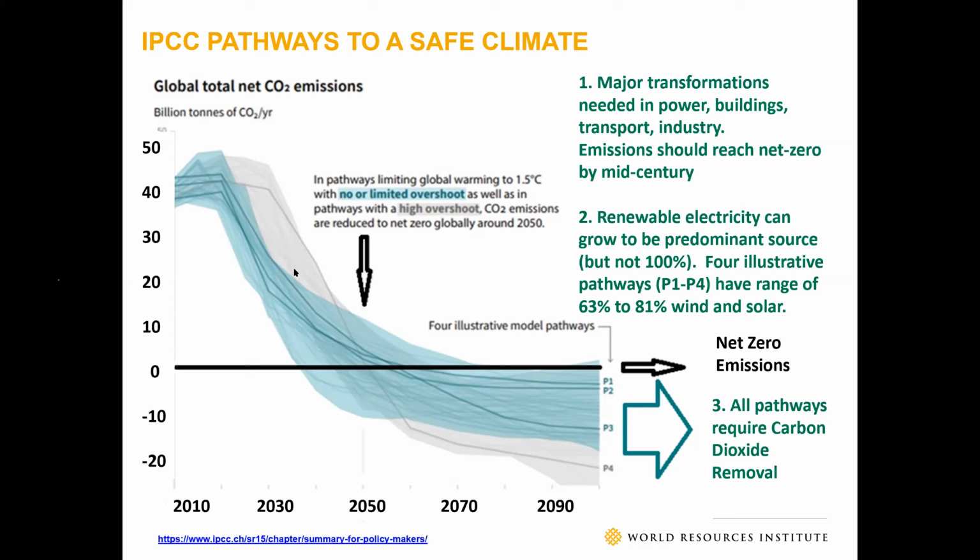But the important thing about this graph is, first of all, to note that we're at roughly 40 billion tons of CO2 per year currently. And we have to get on a very steep slope of decline globally to get down to roughly zero net emissions by 2050 in order to preserve a safe climate.